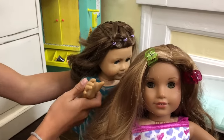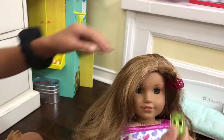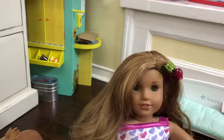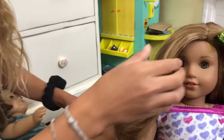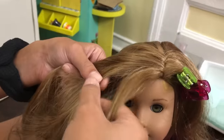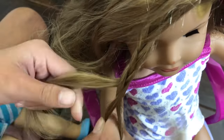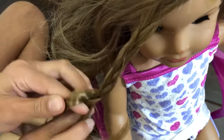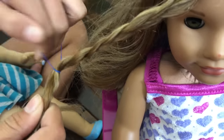First she needs to put her hair in braids. So she clipped one side, so she clips the side so it doesn't mess up. And then she has to start braiding her hair. Once the braid's all done, you put the rubber band on.